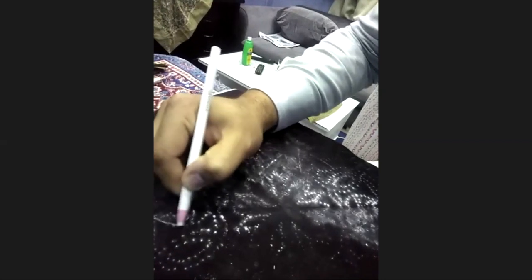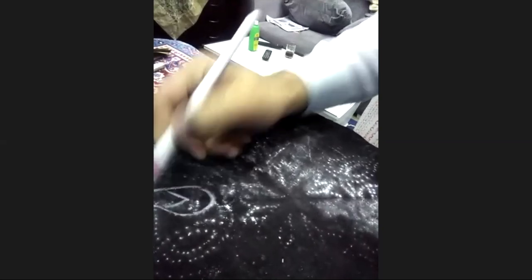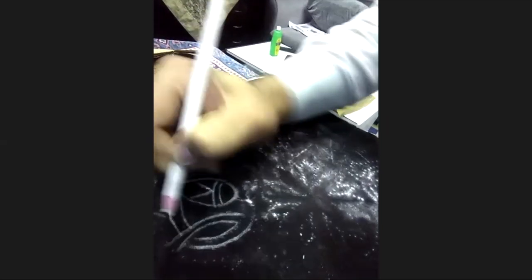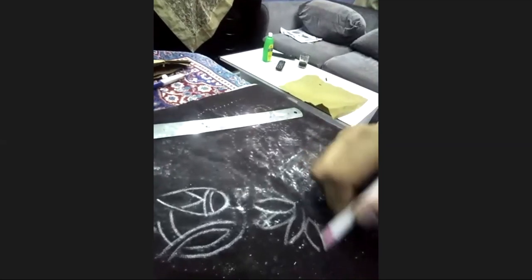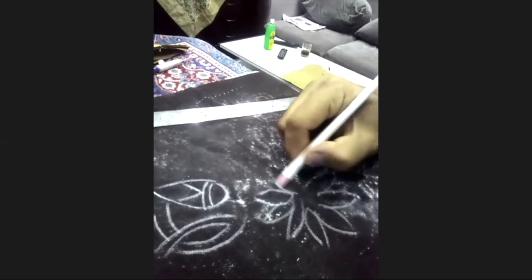After that, I can show you the design on it, which we made with the chalk, then the pencil. Now we can determine it better with the white pencil, to be fully settled, and complete all of the outline by writing with the white pencil on the dark background.